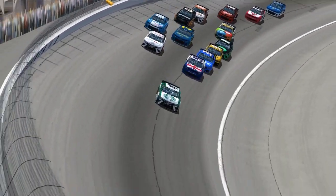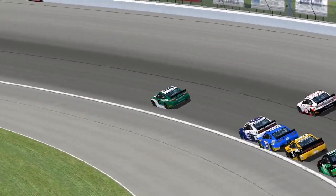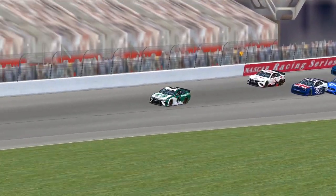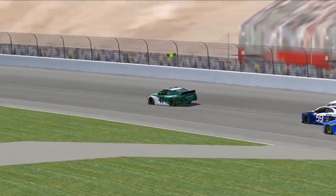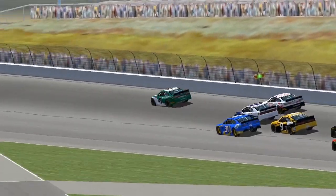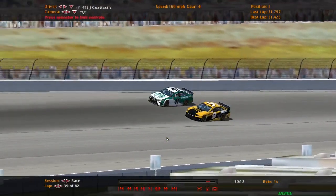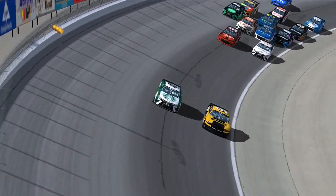Jared Gotastic, though. He's coming around to lead another lap for him and Blue Flare Motorsports. And he's got it. And we are back from a little bit of a break. Jared Gotastic, he had a commanding lead. He is still up front.